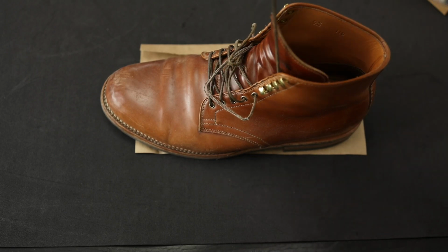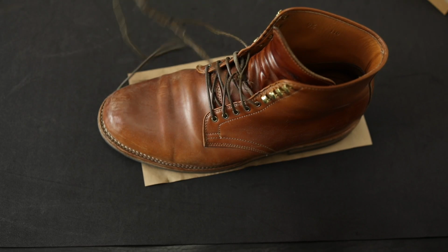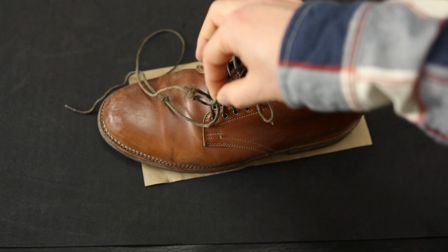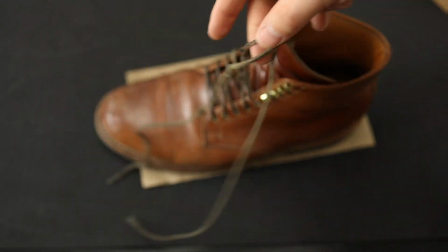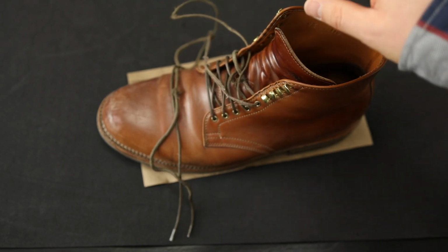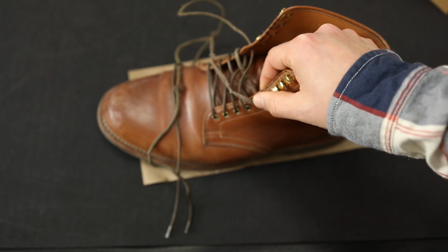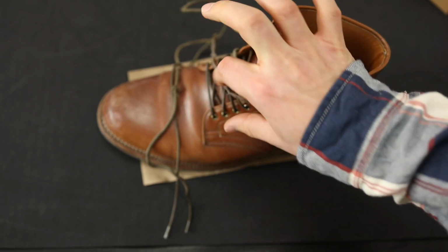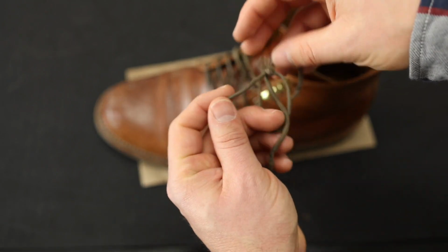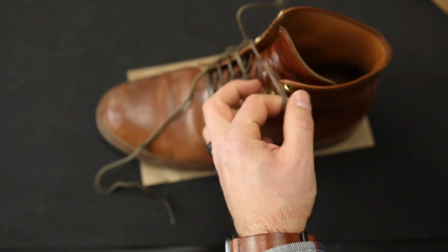So take a look. These are the stock round laces that Viberg has, and you can see I'm just shredding it. It bums me out, and it happens on everything that I've experienced. I tend to get this shredded lace look because of the speed hooks. I think it's grabbing an edge of the hook and fraying out the material. It's almost like this particular lace has a sheath around it, so it's starting to separate out here.